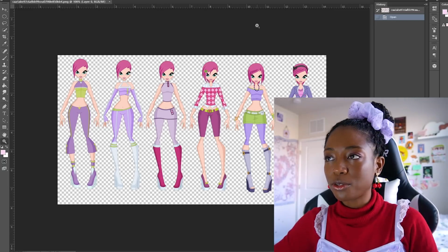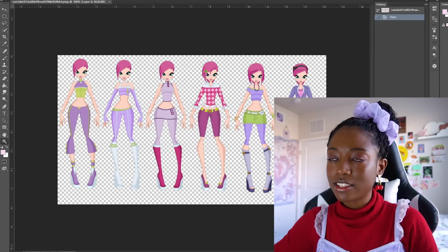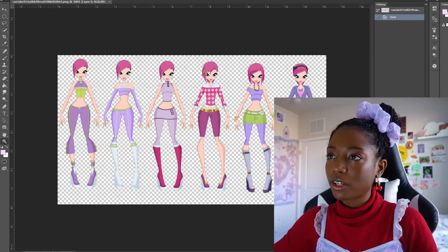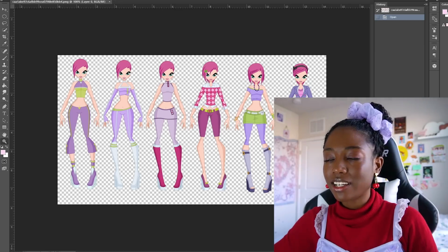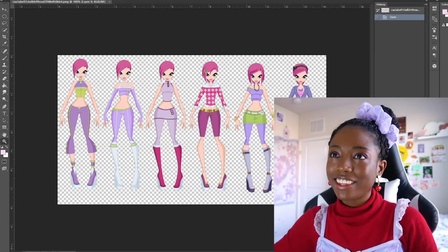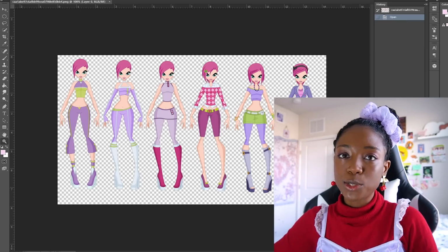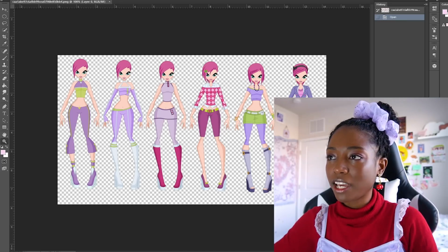I decided to do Tecna next, and I have this reference image. I think this is an artist's rendition of all the outfits that she's worn in the show. And I noticed that Tecna's style within the show is very like her name, very futuristic, kind of Y2K in the actual sense, like the shiny fabrics and the silhouettes that she's wearing are very Y2K.